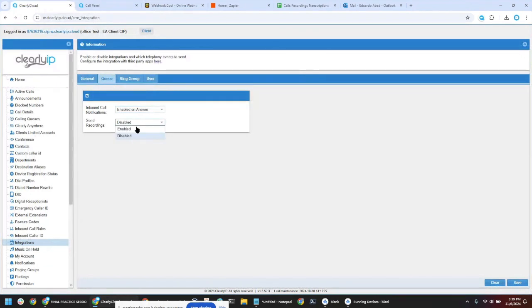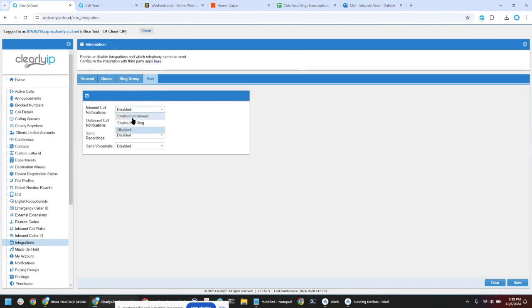But in any case, I'm going to enable everything here for queues, for ring groups, the same, enabled and on answer, send recordings enabled. For users, enable inbound call notifications on answer, outbound, enable send call recordings, and send voicemails. What we are doing here is sharing webhook messages whenever any of these events occur, be it on queue calls, ring group calls, or user calls. And in the case of users, even voicemail messages can be shared via the webhooks. So let me save here.